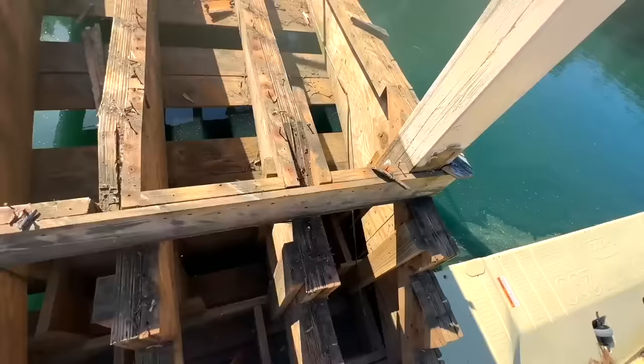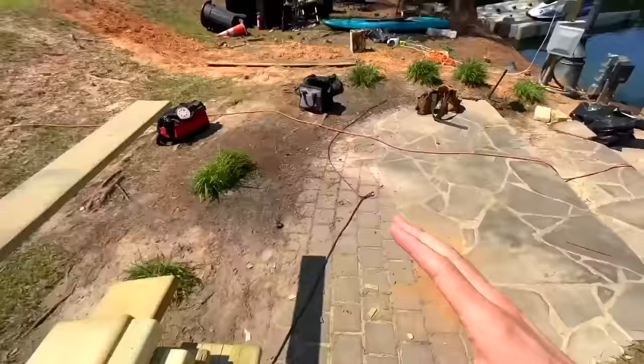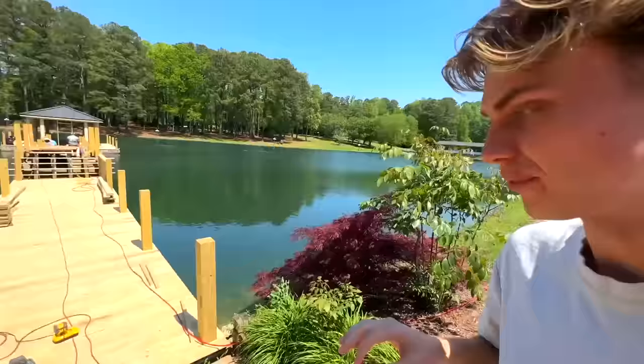Oh my gosh. What's up, Carter's Life? This is another house update. It's been weeks now. The dock is much further along, and it's to the point now where we can actually walk on it. So we're gonna go check it out. Here's some of the wood that is going out there. We're using all pressure treated wood.